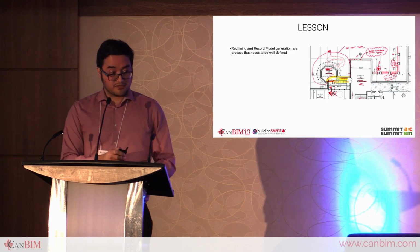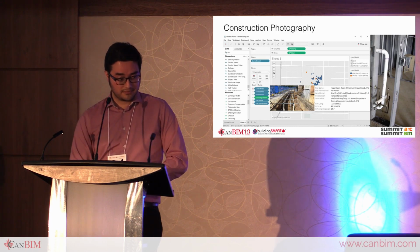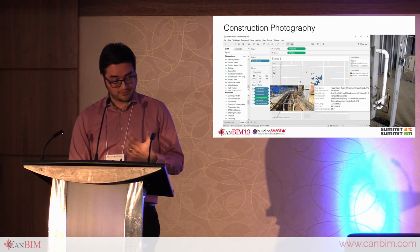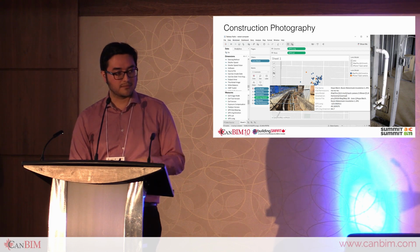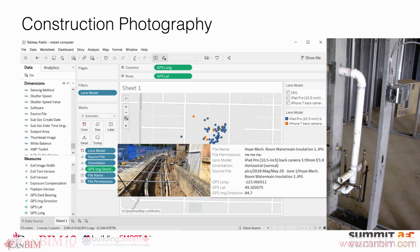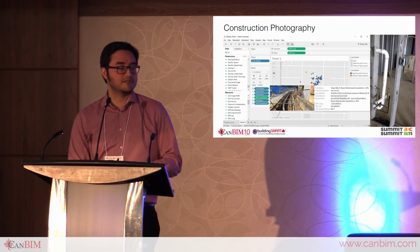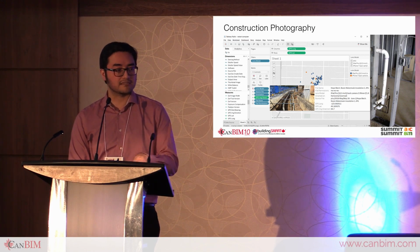Another lesson is that construction photography brings value. If you think about Revit and most modeling authoring tools in the market that are used, there's simply not enough level of development that will capture what got installed, right? So the final wires, the very small piping, the studs even don't get modeled. And it is of great value for an owner to have access to this information.